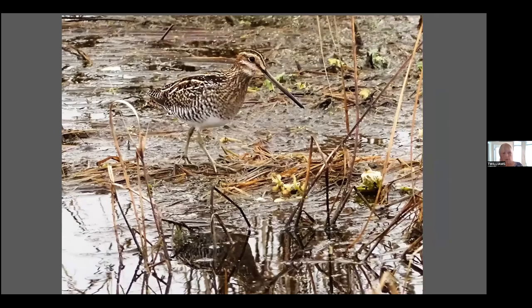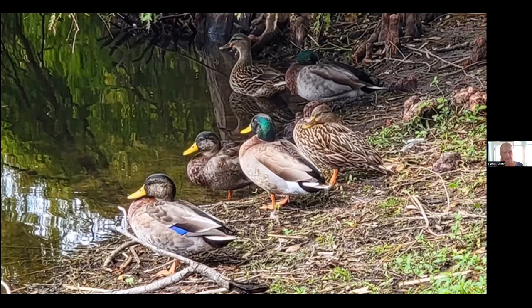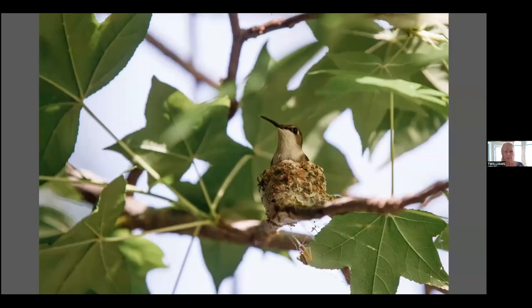Yikes, I'm visible, Wilson's snipe, Lake Apopka Wildlife Drive. A raft of mallards, Lake Davis. And last but not least, a tiny nest, ruby-throated hummingbird in American sweet gum, Mead Botanical Garden.